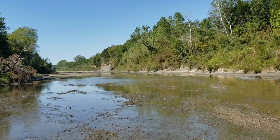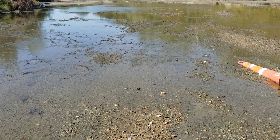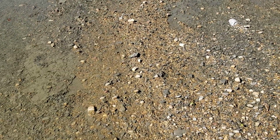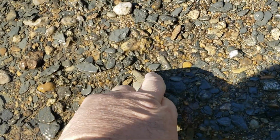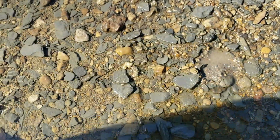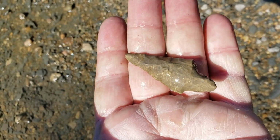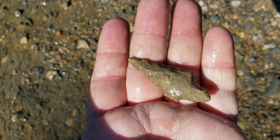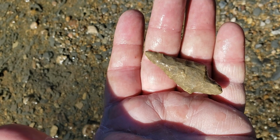Well, Joseph is going upriver to check his favorite side creek. I decided to stay and see what the gravel had to offer. And sure enough, I just found my first point of the day. Oh, you know what? That is a relief to find. I was beginning to wonder, but I will definitely take it. Hopefully he'll find something up the side creek so he won't be too jealous when he gets back.